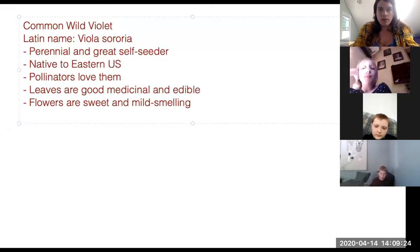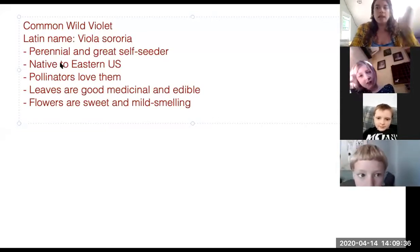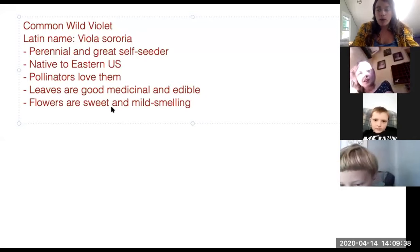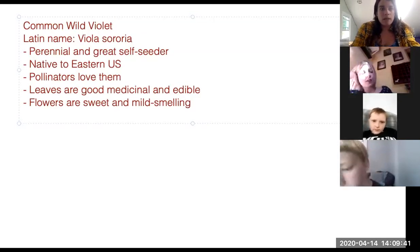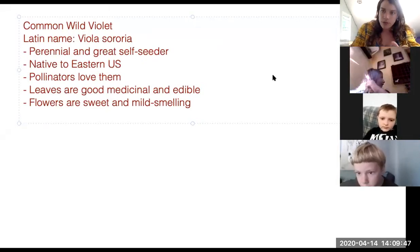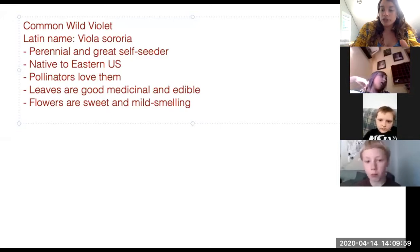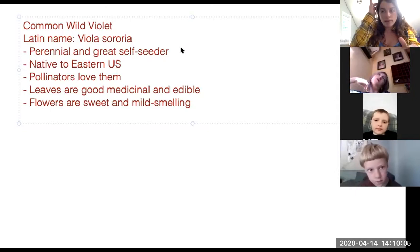Let's see, we have some things in the chat here. Liv asked, what part do you eat? Yeah, so the leaves and the flower are edible. The root is sometimes used, so I would advise you not to eat the root. Sometimes people who have a little bit more experience use the root for medicinal purposes, but some people have allergic reactions to the root and to the seed. So I would just stick to the flowers and the leaves.